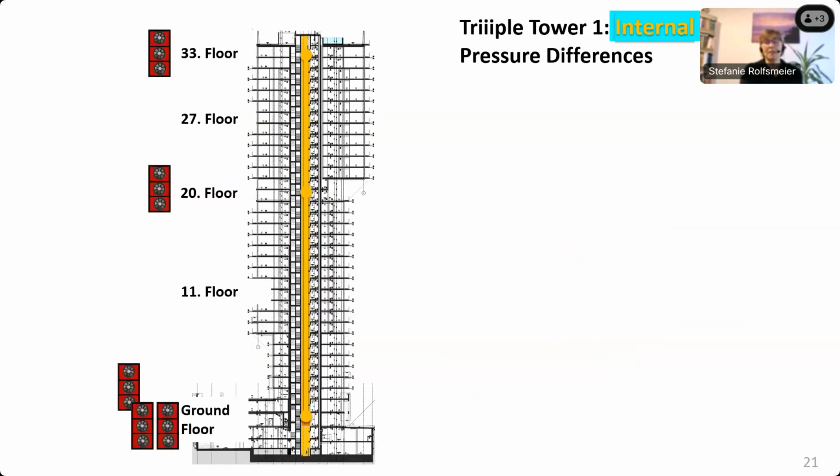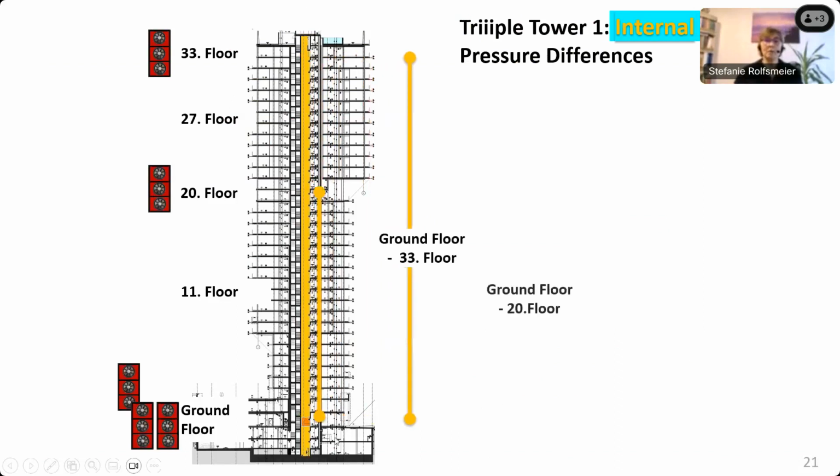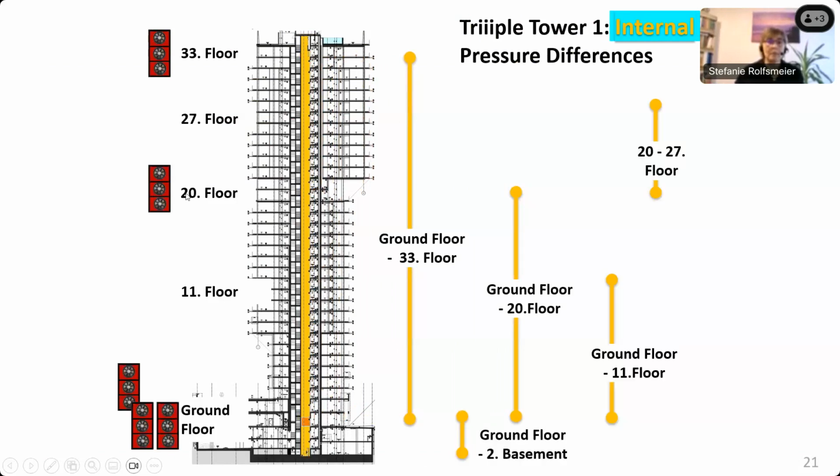Here's the example of Tower 1. We measured building pressures between the upper floor and the lower floor, and all the differences where we have fans, and also to the basement, in order to have a uniform pressure distribution of the induced pressure over the entire building.